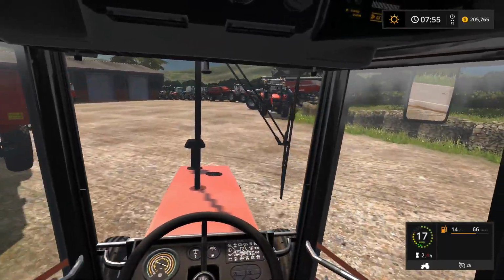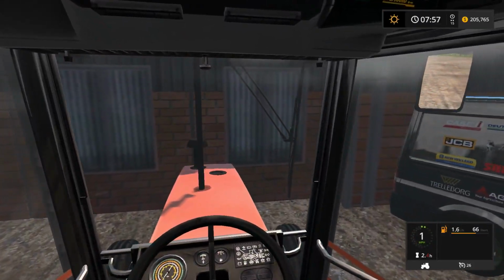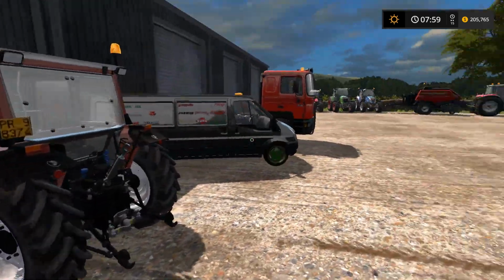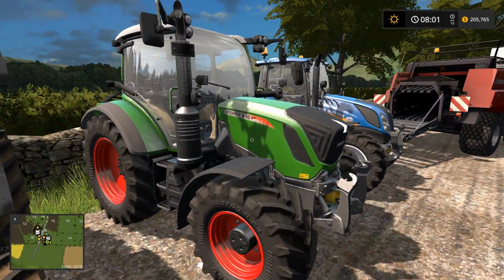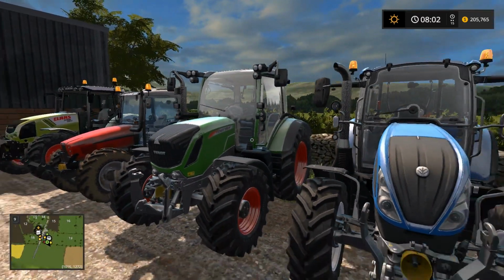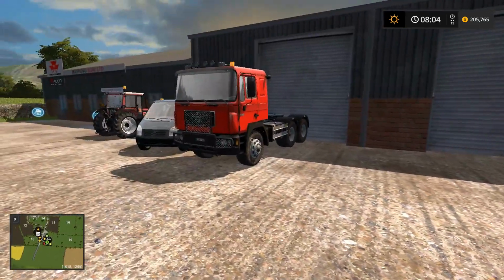So what we're actually going to be doing is trading this tractor in for another. When I say tractor, it is in fact actually a tractor we're going to be getting. We're actually going to be buying a Fendt. This Fendt here, to be exact. It's a lovely little machine. I do like this machine. I was going to buy the Class. The Class is also a very nice machine, but the Fendt is on sale just now.